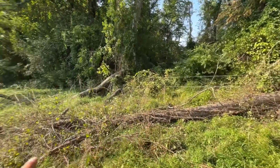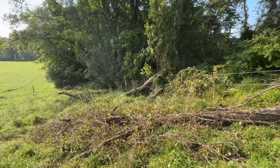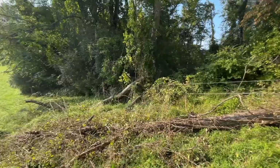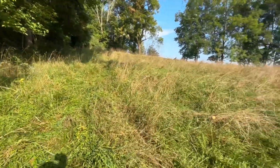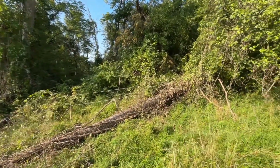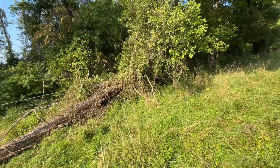So yeah, we've got all this big mess to clean up, and I've got that one over there. Like I said, hopefully the vines kind of have a hold on the majority of the smalls, that way I don't have to handle too much of it. But yeah, let's get to freeing this up from the fence so I can get the bulk of this out of the way. And then we'll see what kind of surgery we've got to do.